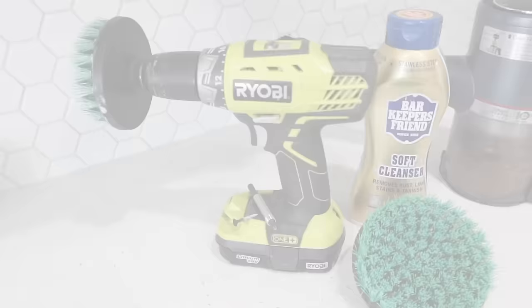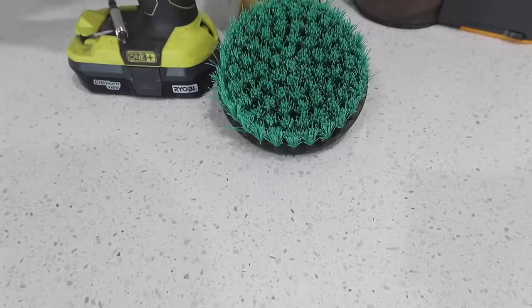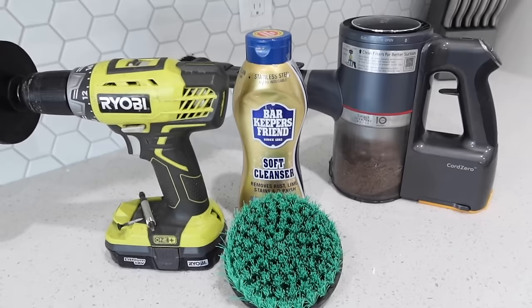And then here are all the products I'm gonna be using to clean my stove. I feel like this makes it so much easier. Like when your stove's gotten out of control and you're gonna have to use a ton of elbow grease, this is the way to go.